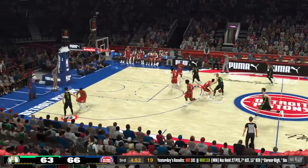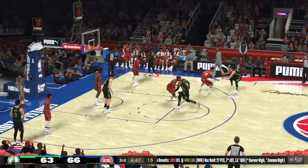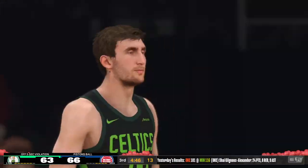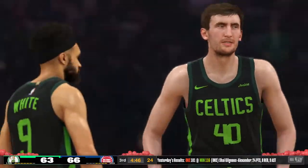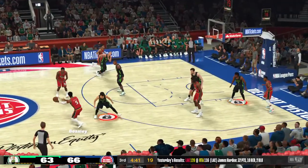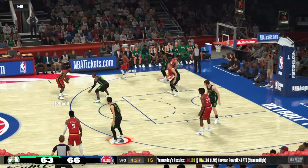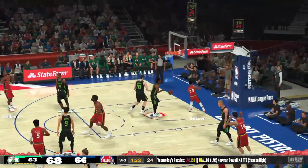Doesn't register as a block, but he did everything you want defending that shot. Well, you know, sometimes the most pivotal plays don't always go on the stat sheet. And those are the kinds of mistakes that are magnified when we're talking about a game down the stretch. And there's the pass to Holland. Pass to Sasser. Here he goes.